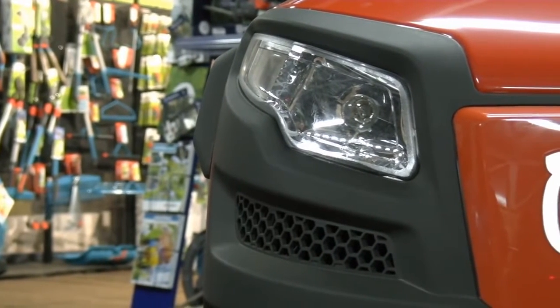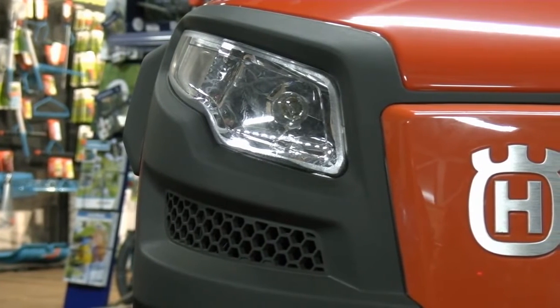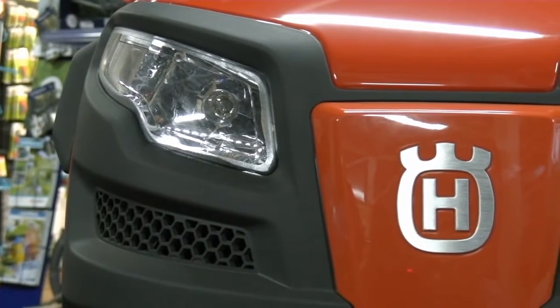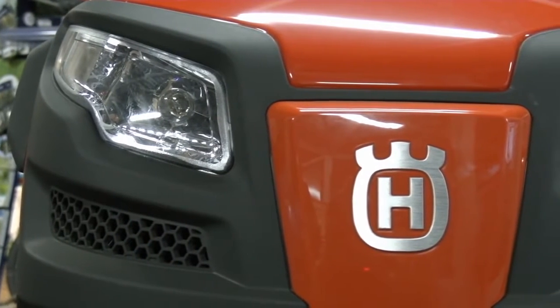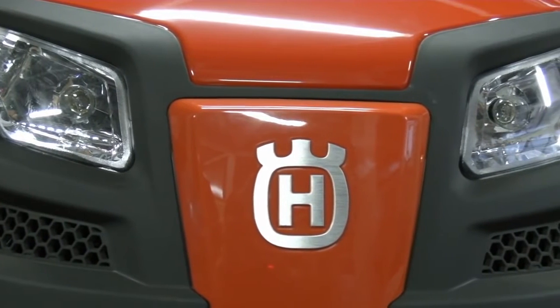Firstly, a few words about the company. There is every reason to say that Husqvarna is a legendary company. It was founded in the 17th century in Sweden. At the very beginning they produced rifles for the army. By the way, everybody knows Husqvarna, but few of us know that the company had been producing weapons till 1989.